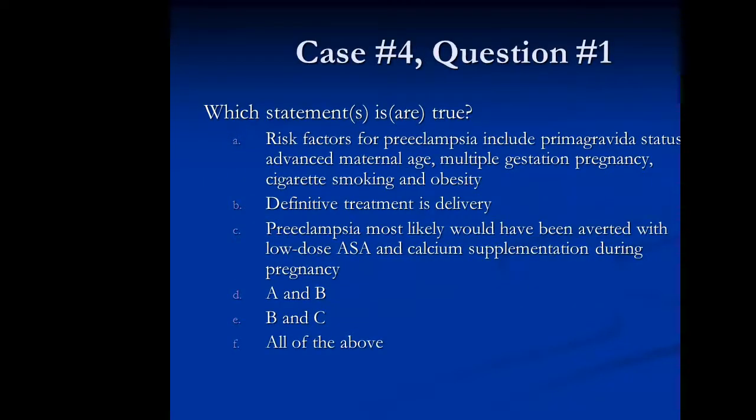Okay, so which of those things are true? I'll just take a group census. Risk factors for preeclampsia include primigravida status, yes or no? Yes. Advanced maternal age, yes. Multiple gestations, yes. Cigarette smoking and obesity. Actually, cigarette smoking does not, and I cannot explain that, and please don't pass that around. Still bad, but obesity is. That's the only one thing. Every other thing is a risk factor for preeclampsia.